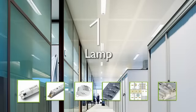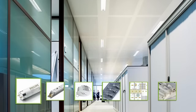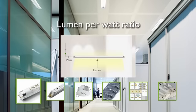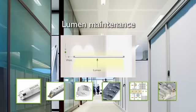Firstly, the lamp or the light source itself. You should use a lamp which provides the highest level of light for the lowest level of electricity consumption. We call this the lumen per watt ratio. This efficiency ratio should also be maintained during the lifetime of the lamp. This is known as lumen maintenance.